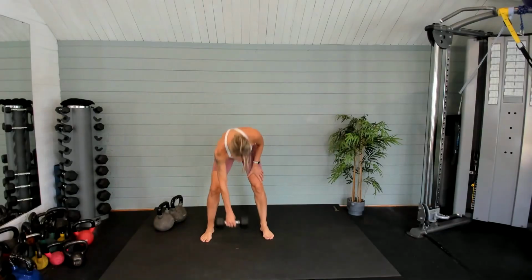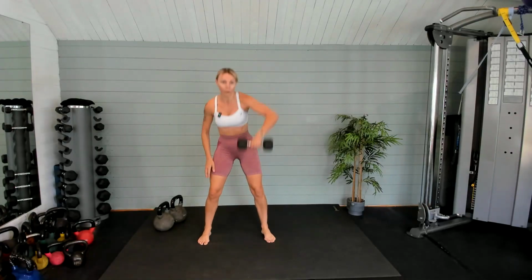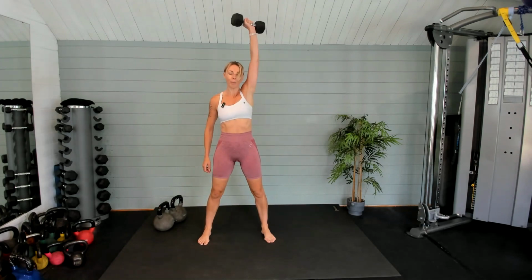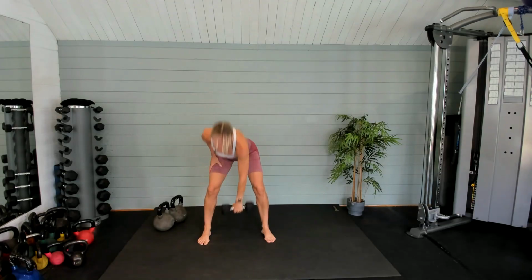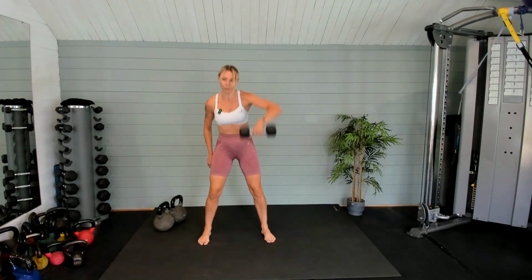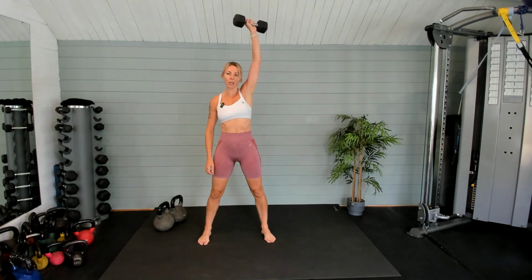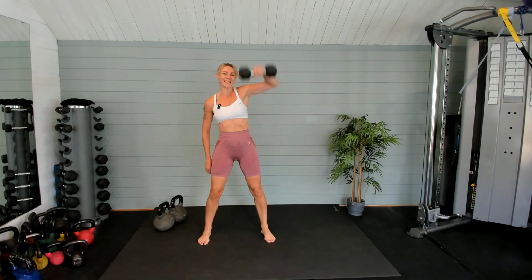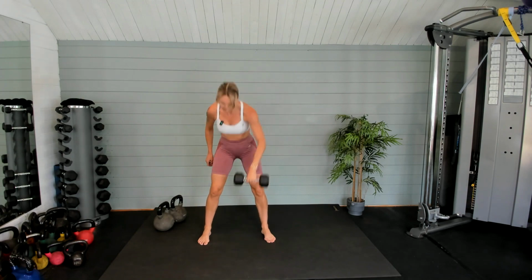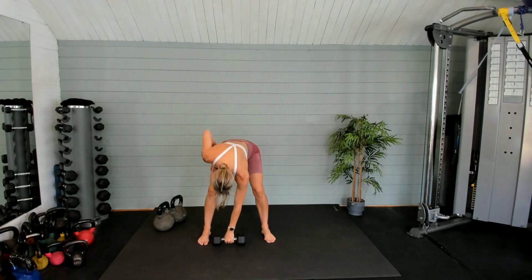Okay, single arm upright row into snatch, 10 each side. Okay, let's go. Okay, up, row, all the way up in a snatch. 1, row, and snatch. 2, make sure you're using those legs. Row, 3, row, and snatch. 4, row, and snatch. 5, 6, 7, 8, 2 more on this side. 9, 1 more. And 10.